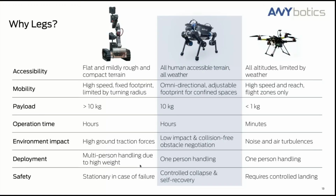Now, we often get asked, there's drones, there's tracked vehicles, so why should we go through the complexity of using legs? And I will show you some data based on this table. Now, for tracked vehicles, they're clear they can carry a lot of payload, they're very robust, and their battery lasts for hours and hours.